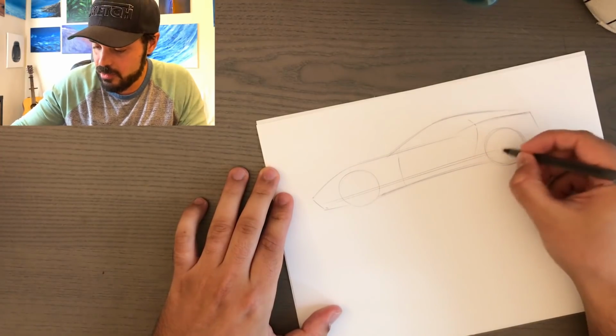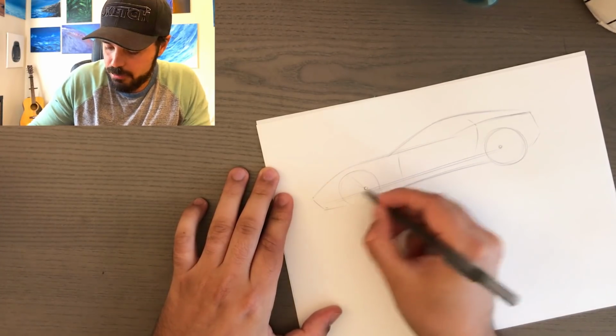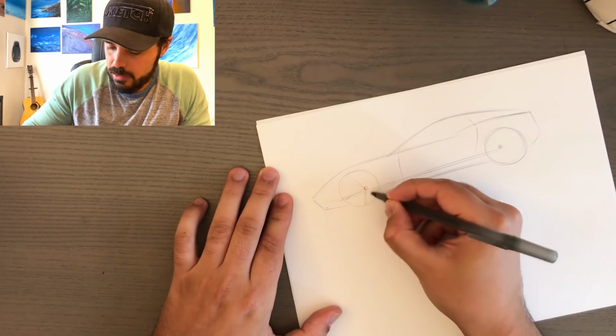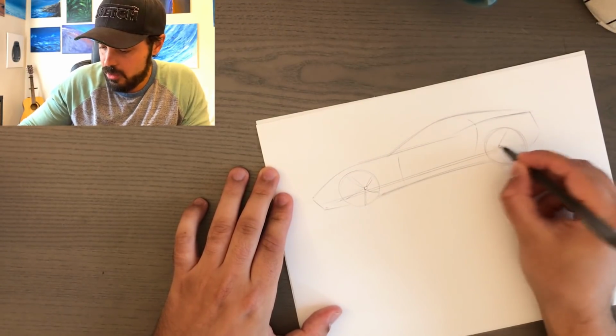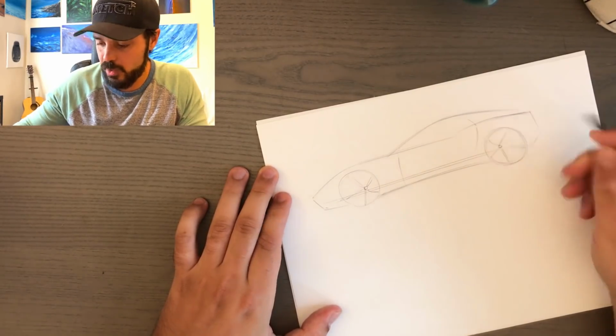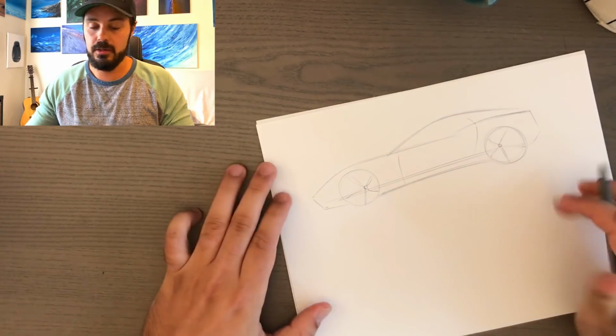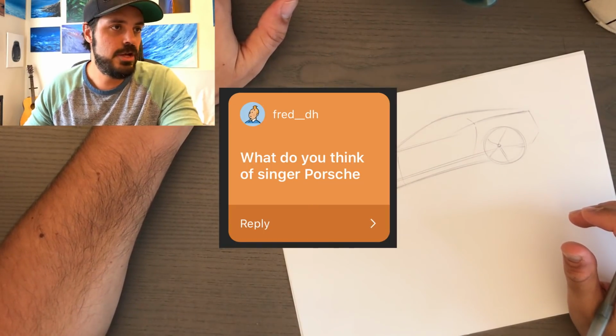So you don't really need a bunch of expensive stuff to get started. I think you can find an Intuos 3 now, probably on eBay for 30 bucks maybe or something like that. So start with something like that that just has a USB cord and plug it into the computer, and then you learn that way. It doesn't really matter what tools you have. All you need is something very simple, and then the will to, of course, get better and improve and work on your skills. What do you think of the Singer Porsche?